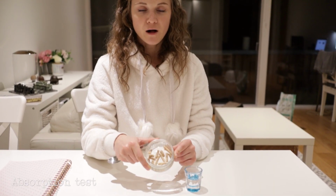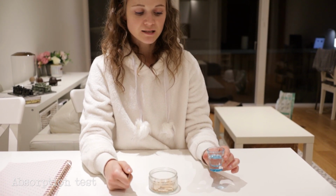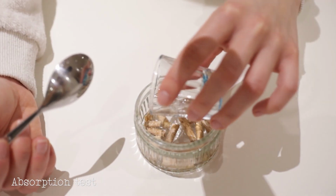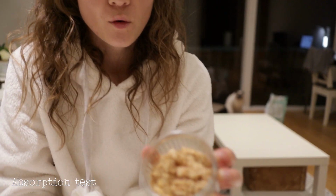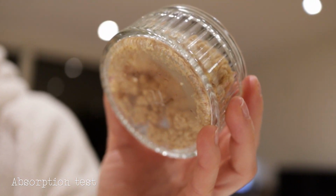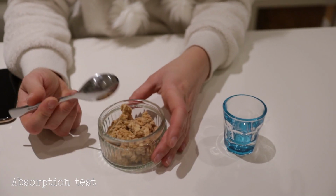We have 12 grams of the wood pellets litter and 15 milliliters of water. So we're just going to pour that inside. So this litter absorbed everything, all the water. You can see from the bottom of the dish as well. Maybe there was like a drop, but that looks more like condensation rather than water. Yeah, the whole bottom wasn't filled.